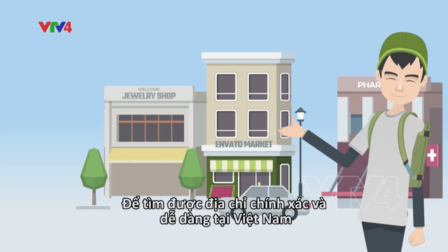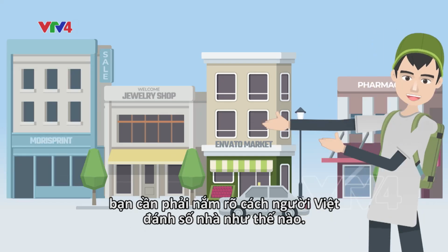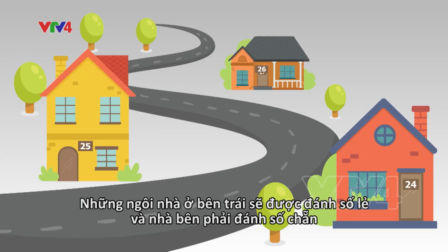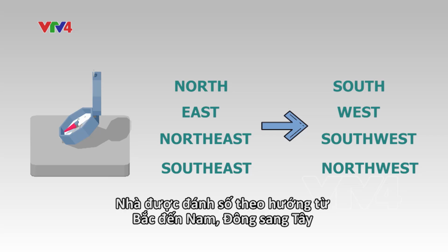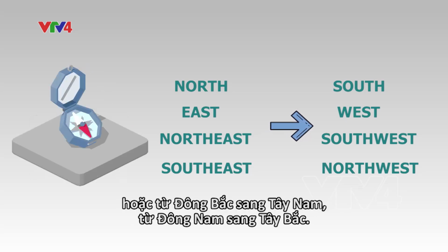To easily find the correct address in Vietnam, you need to know the way Vietnamese number houses. Houses on the left side are assigned with an odd number, and the right side with an even number when facing the direction along which numbers increase. Houses are numbered from north to south, from east to west, from northeast to southwest, and from southeast to northwest.